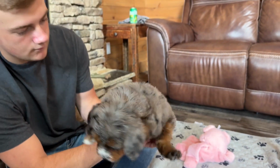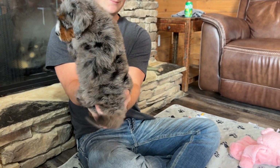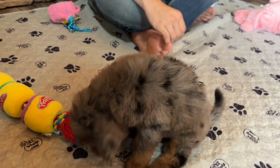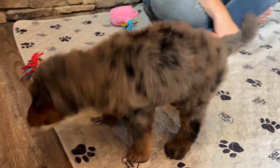Okay, let's see his back. All of his pretty spots, that tail. Okay, you can set him down. We'll set Apple Jacks down to play for a little bit. He has been one of the more playful puppies in this litter. He's got lots of personality, and he's lots of fun.